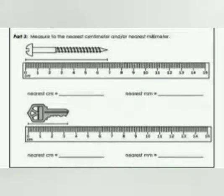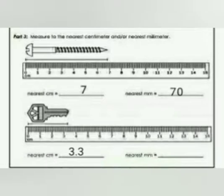So let's check the next one. We're going to measure the nail and the key to the nearest centimetre and then in millimetres. So let's go. The nail is around 7 centimetres, but to the nearest millimetre would be 70. Now the key, 3.3 centimetres. That makes 33 millimetres.